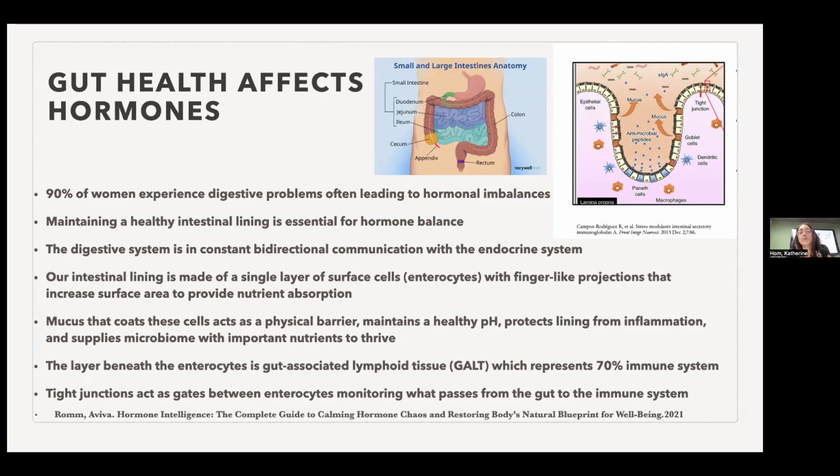The layer between the enterocytes is something called the GALT, or gut-associated lymphoid tissue, which represents about 70% of our immune system. We also have tight junctions that act as gates between these enterocytes and monitor what passes from the gut to the immune system.